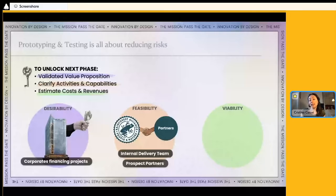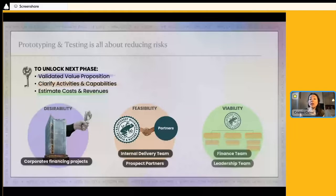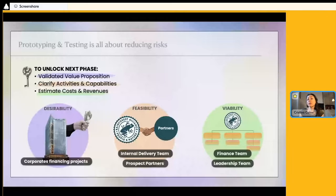And the partners that we may find outside are the second stakeholders to be considered and involved in the testing of the feasibility assumptions. The viability part, it's mostly internal job. It's about creating those evidences for the cost and revenues of this service to get basically a green light from the finance team and the leadership team that this is something that it's worth investing in the resources needed to go into the next phase again.